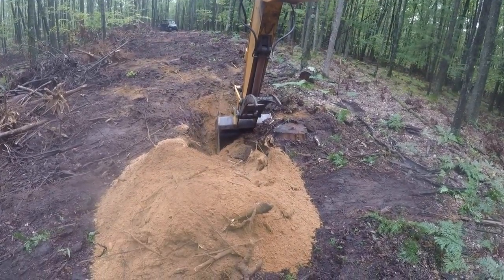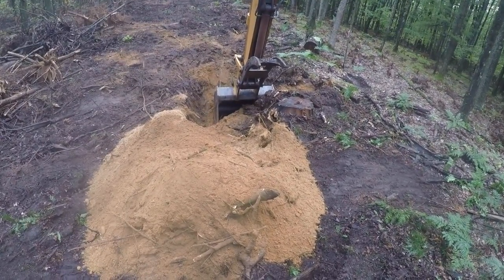One stump pulled, you've seen them all. Let's move on to something more exciting now. What do you think about that?